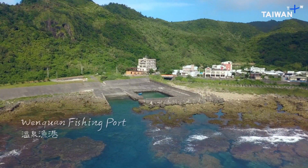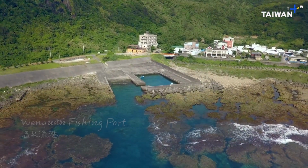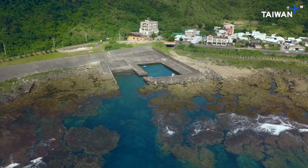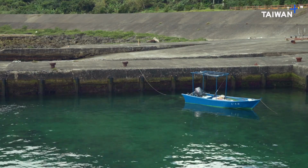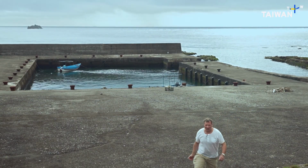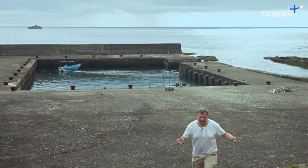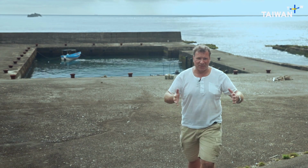This small harbor only services this small village. I think in the past there were a lot more boats, but now we're down to just 2. It's very tiny. I'm not sure if I can get my boat in here. We'll have to find out. The water's very shallow inside, and the axis is also very small.